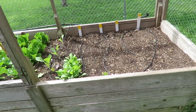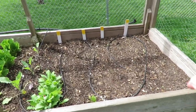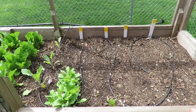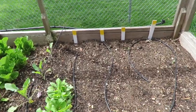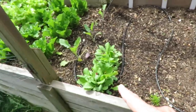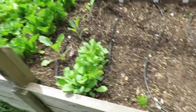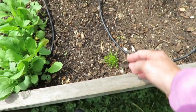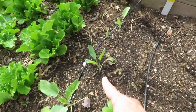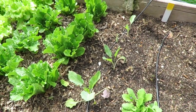And in the last third of this bed, I have restarted carrots and radishes because this is the bed that my dog got into and dug everything up. So nothing's coming up yet. These are the ones that survived. Here's some carrots that survived. And then over here I threw in some kohlrabi plants. And again, these were started with winter sowing.